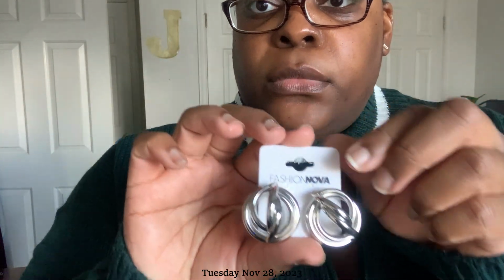Ooh. So I got these from Fashion Nova as well. They had everything on sale. So I'm gonna pair it with these earrings, and I have a silver purse picked out on Amazon that I'm gonna order to go with it. I'm kind of going for a sporty look, but dressed up a little bit. And I'm gonna wear my white sneakers with it. Or another option for shoes, I was thinking about some silver pointed toe heels, just so they can be peeking out of the bottom of the jeans. I think that would be real cute too.